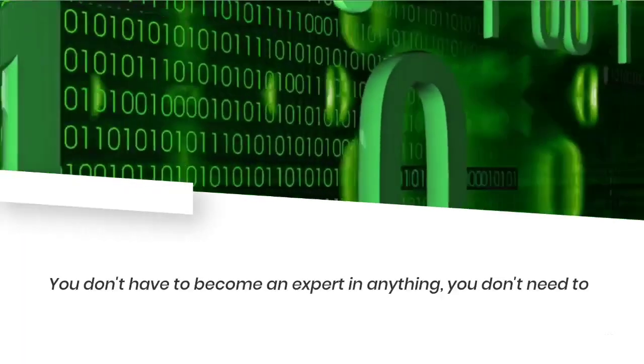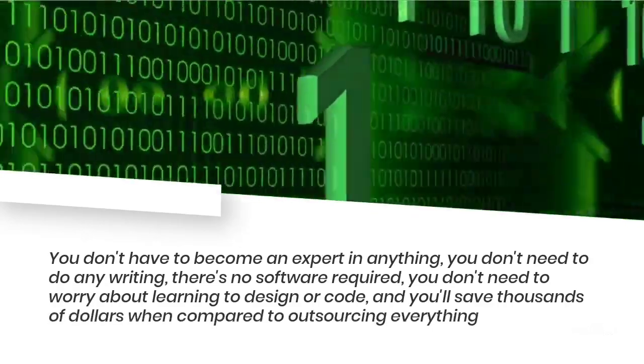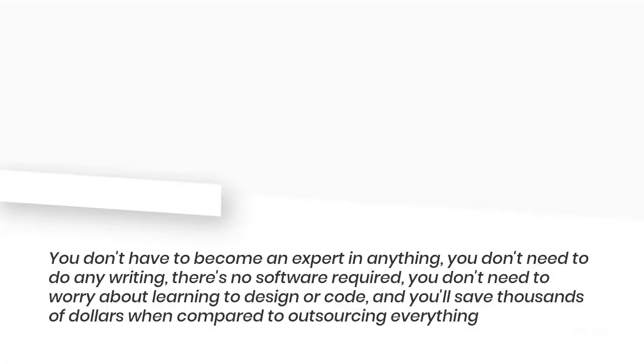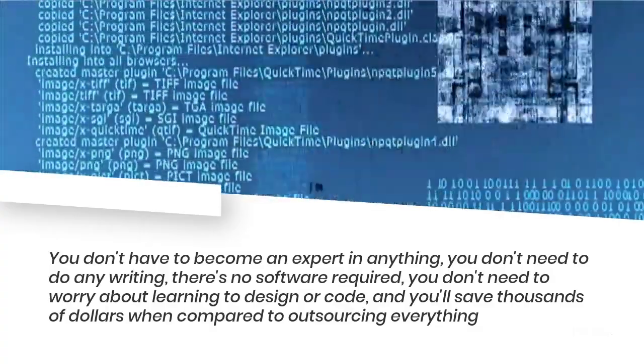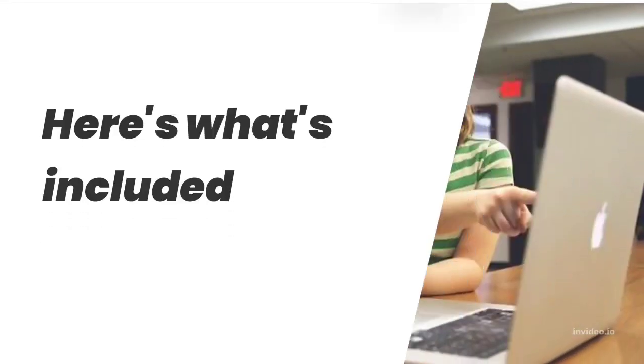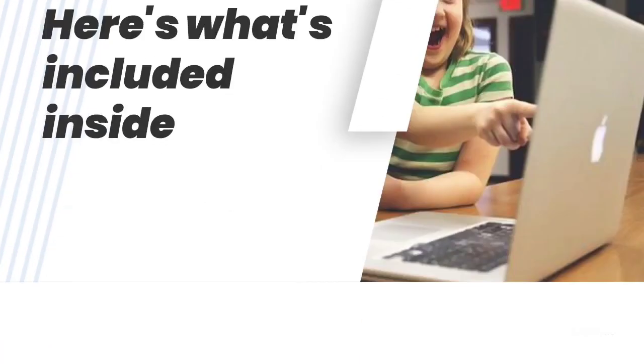You don't have to become an expert in anything, you don't need to do any writing, there's no software required, you don't need to worry about learning to design or code, and you'll save thousands of dollars when compared to outsourcing everything. Here's what's included inside.